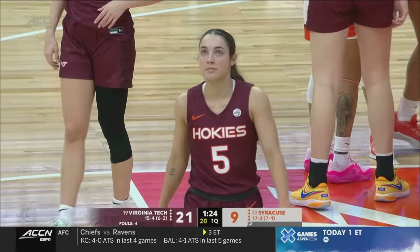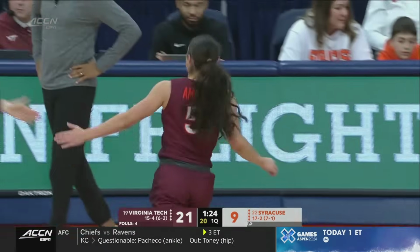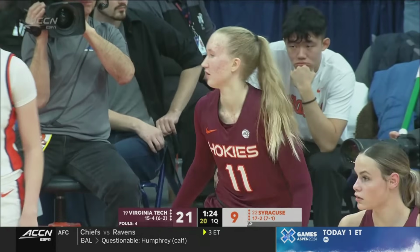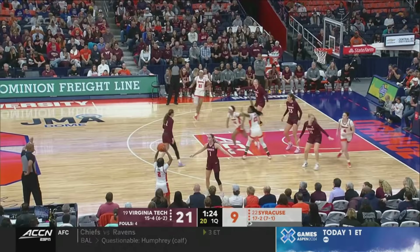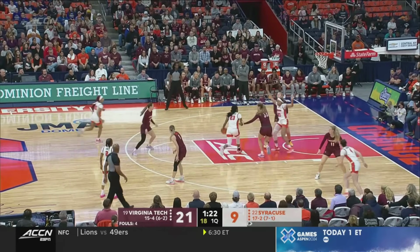And it looks like Coach Kenny Brooks is going to bring in Matilda Ekh for Amoore here with 2 fouls. And that'll move Wenzel to the point guard. Ekh, a transfer from Michigan State, 2-year starter there for the Spartans. Just another three-point shooter that Coach Kenny Brooks added to the arsenal. You can't play for him if you're not 6 feet tall as a guard and you shoot threes.